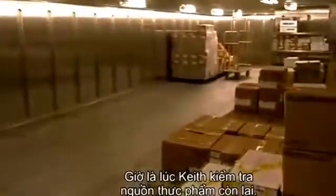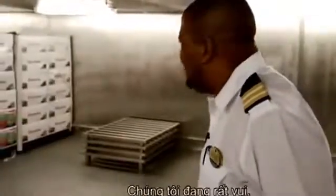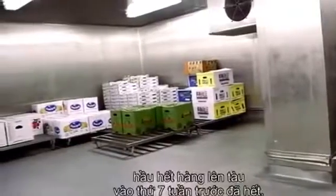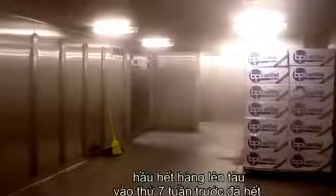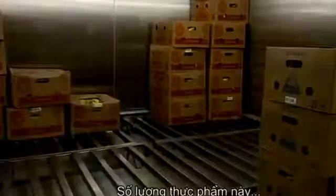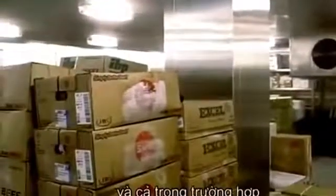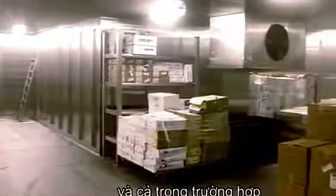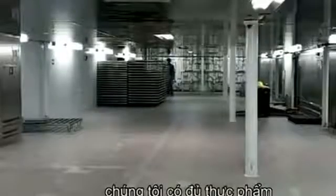Time for Keith to check his remaining supplies. The list was on spot. You know, right now we're looking great, as you can see. Most of what you saw on boarding day last Saturday, it's now gone. Currently what volume you're seeing here now is just what we will need for tomorrow's boarding day, as well as in case the ship is not able to go into port, we have sufficient items to sustain us for the next 2 days at sea or wherever.